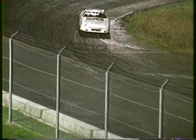And Potts' car is loose in turn 2. Bobby Hogue and Greg Potts make contact at turn number 1. That's going to bring out the caution. And so our drivers race back to the yellow. The yellow brought out for a collision between the number 2 of Greg Potts and the 65 of Bobby Hogue, the 4th, on lap number 11.